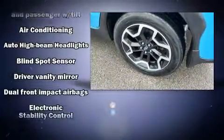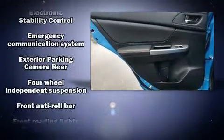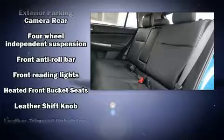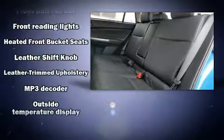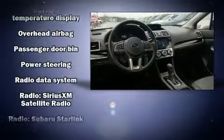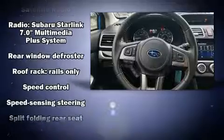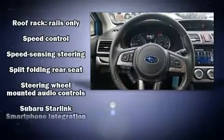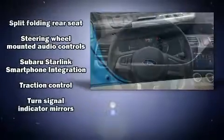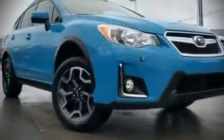Subaru ensures the safety and security of its passengers with equipment such as dual front impact airbags with occupant sensing airbag, front side impact airbags, traction control, brake assist, a security system, an emergency communication system, and four-wheel disc brakes with ABS. For added security, Dynamic Stability Control supplements the drivetrain.